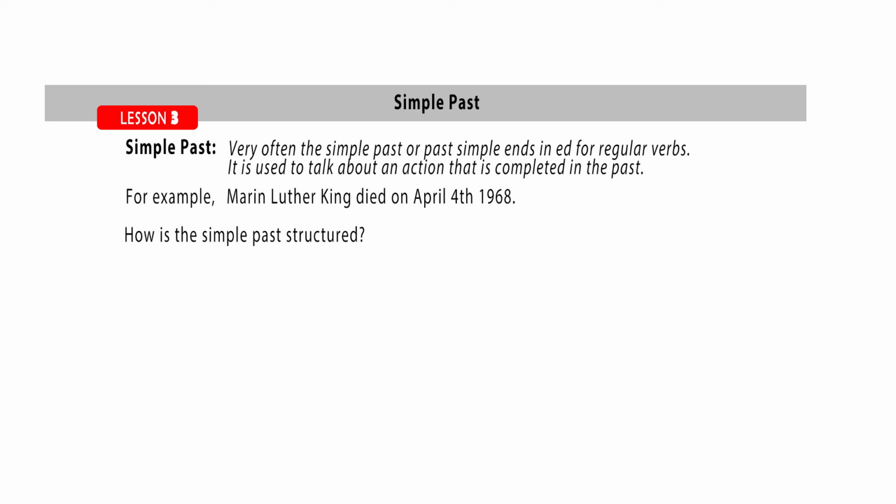How is the simple past structured? To form the simple past, you pretty much have to use a subject pronoun plus the simple past of the verb that you intend to use.